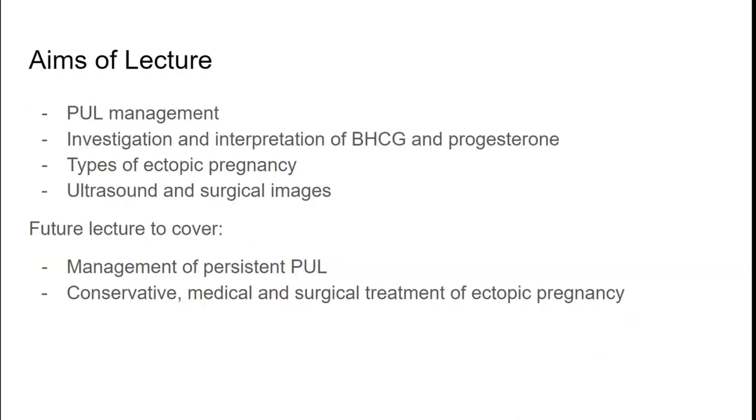So what I'm hoping to cover today is how we manage PUL, how we investigate, and then how we interpret the beta HCG and progesterone. We will talk about types of ectopic pregnancy, and then I've got a lot of ultrasound and then their corresponding surgical images, so that you've got a physical representation of the concepts that we're talking about. I'm going to cover management of persistent PUL and then conservative medical surgical treatment of ectopic in a different lecture.